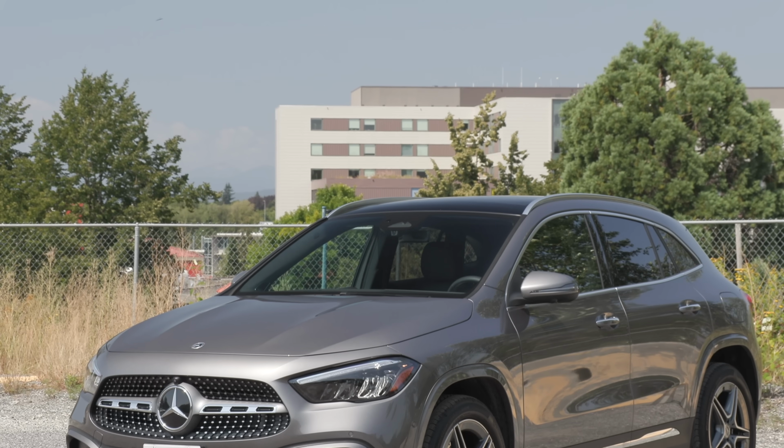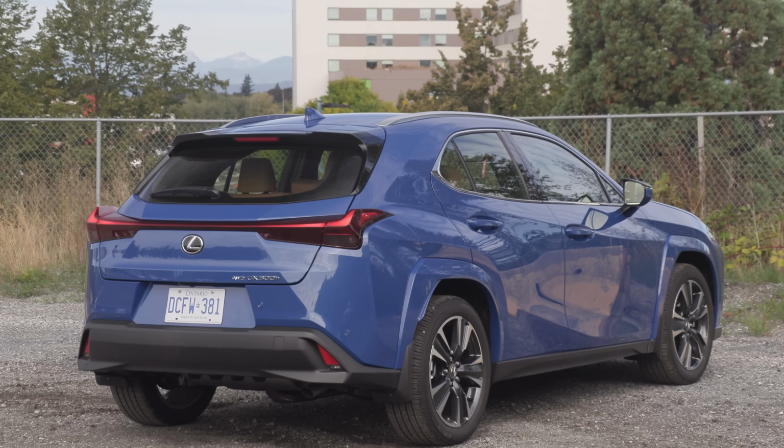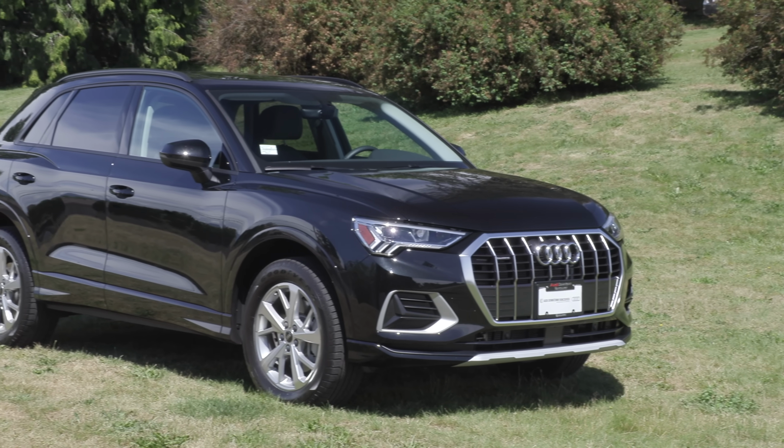Now we move to the premium category, small SUV. In third place is the Mercedes-Benz GLA. Next is Lexus UX, and number 1 is Audi Q3.